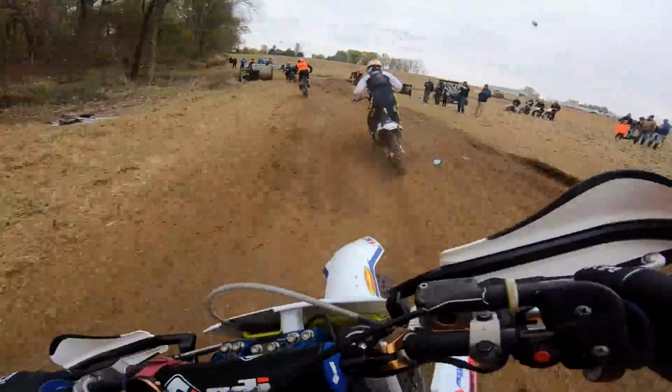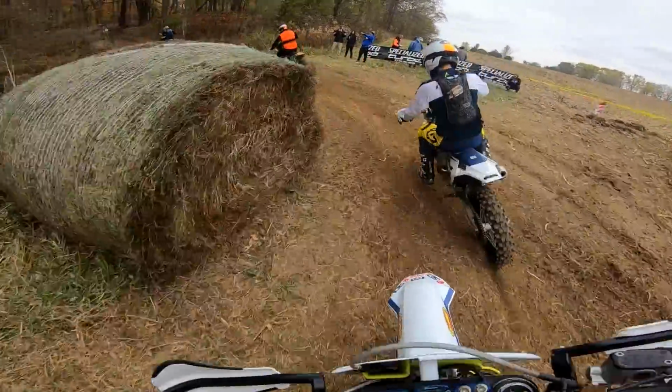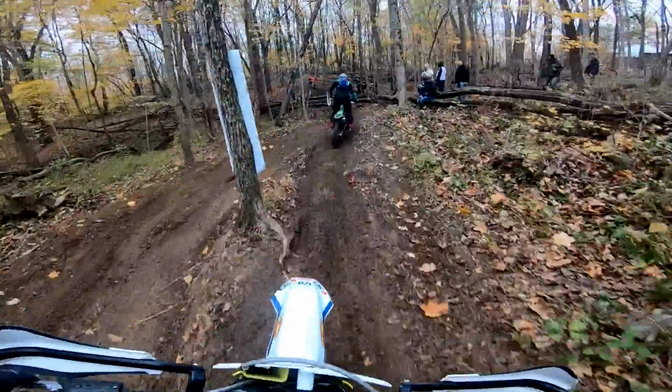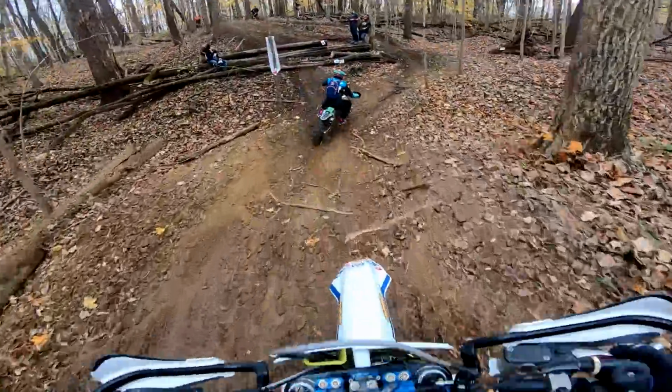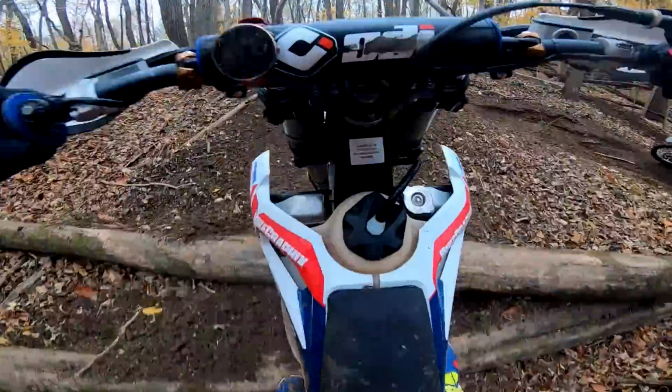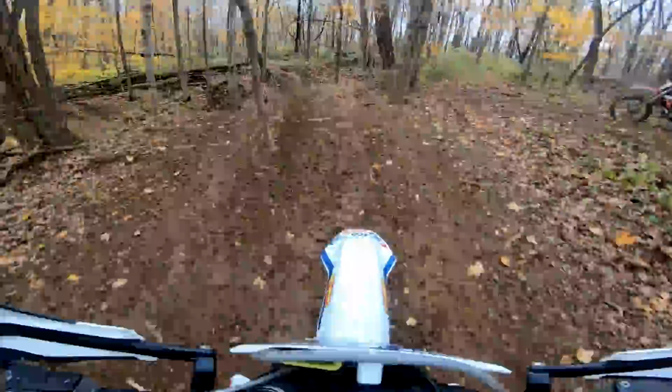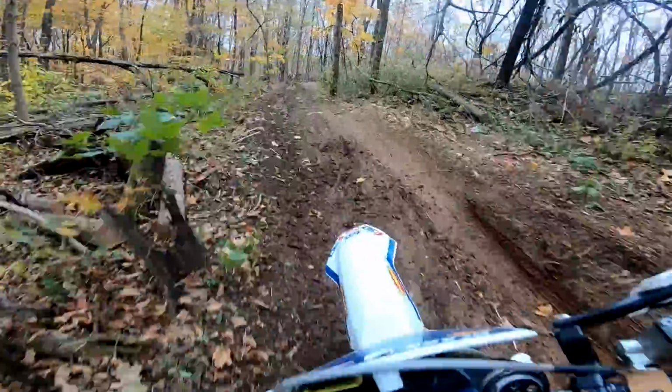So I knew on this opening lap, if I could make as many moves as possible, it would make the rest of the race so much better, just because I'd be able to have a clear track and be up there with the faster guys. So this first lap here, I'm going to try to make as many moves as I can.